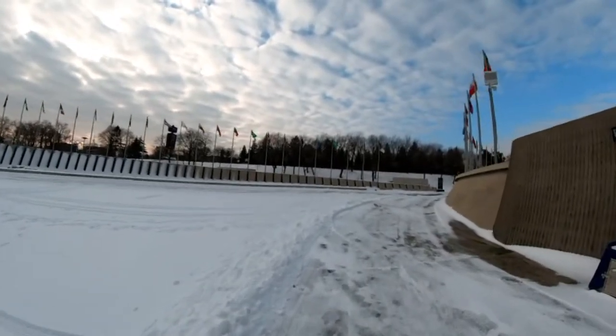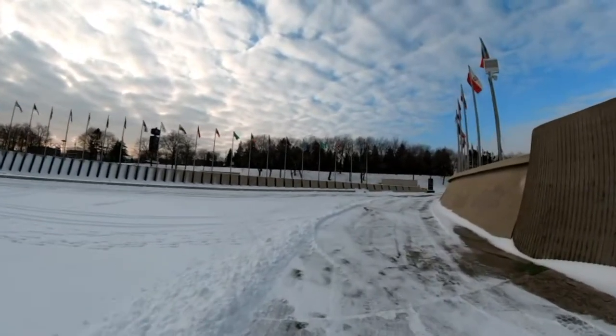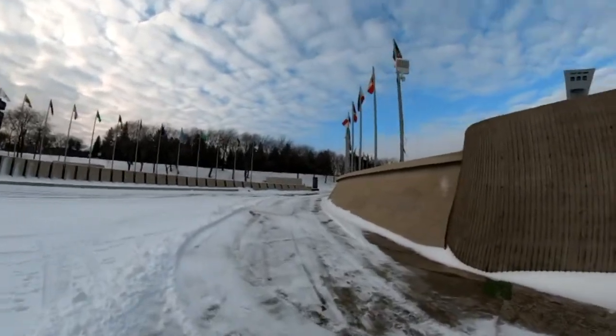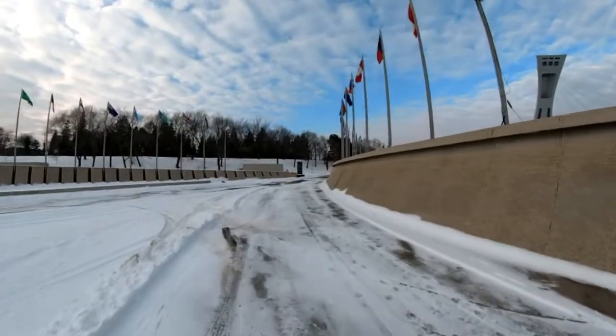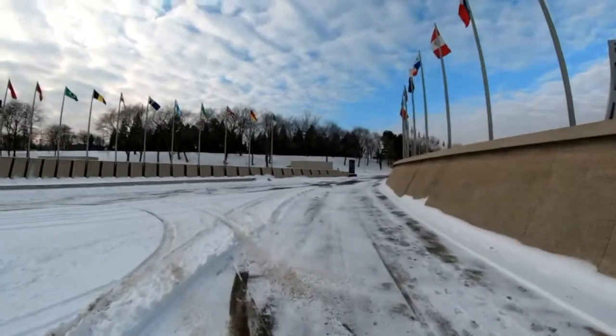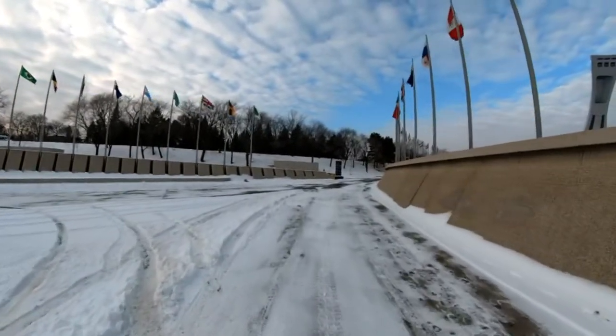Japan. No, that's South Korea. I'm not bad, eh, guys? I'm able to tell the flags. They have no name, but I know. I mean, you know.